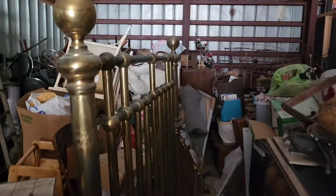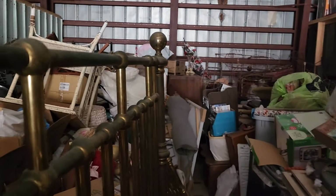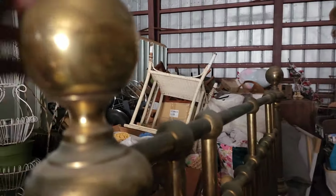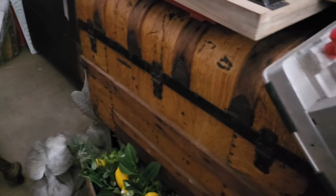We've got a real brass bed. And this thing's like, let's see, I'm 5'8". This is barely almost as tall as me. So this is a heavy-duty brass bed. We got a pirate trunk. What's in the trunk? I don't know. Got a couple cool concrete eagles. Just giving you a sneak peek.